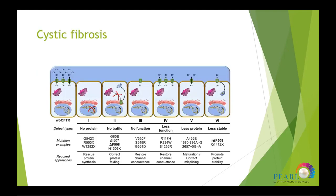There are more than 2,000 mutations, but 6 classes of mutations. What does the CFTR protein do? In the first 3 classes, it's a very difficult mutation because there is no protein; in the second there is no traffic, and in the third there is no function. These are difficult mutations with difficult clinical features. The other 3 are not so harmful because they have less function, less protein, and less stability. So the new therapies, which we are now using, Kalydeco and Kaftrio, can be more effective in the last 3.